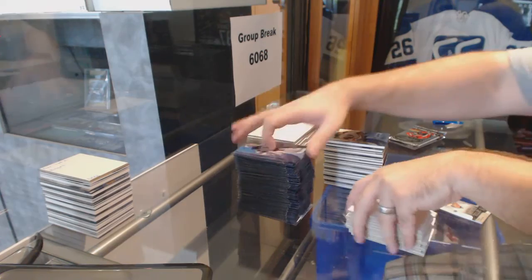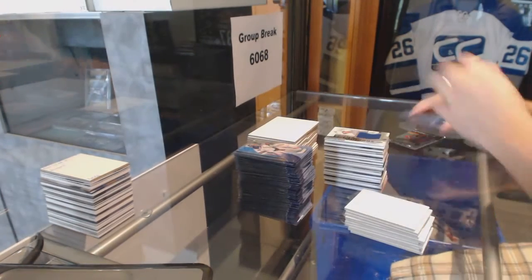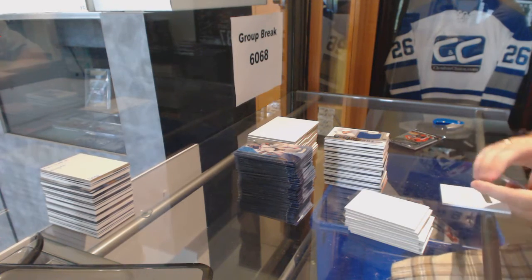We've got a rookie relic jumbos of $2.99 for the Pacific, Ben Hutton. Frankie. Ooh, that's a big card.